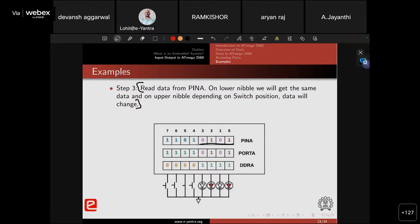I'll ask you a tricky question here. What does the PIN register do, quickly? It reads the value of the port register. Okay. So what does the PIN register do? It reads the value of the physical pins of the port, not the port register, but the pins of the port.